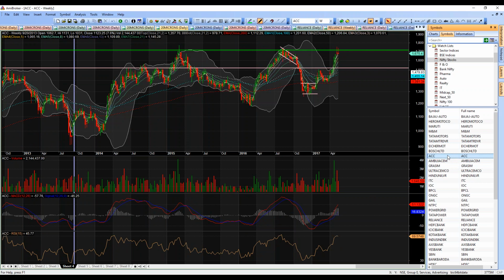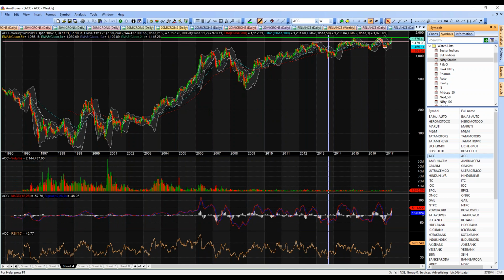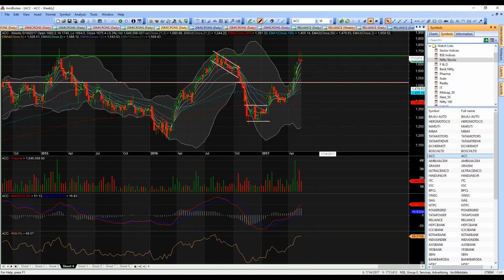Now coming to ACC and the cement pack, quite a few of them in the Nifty list. What you can see very clearly is ACC a double top, perhaps a triple top here. So we have a shooting star there. We've got a big, massive bearish engulfing there. And then this week, we've got two shooting stars and a decent amount of volume on those shooting stars.